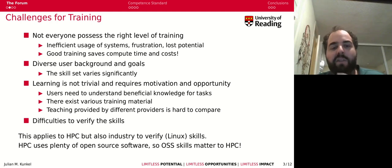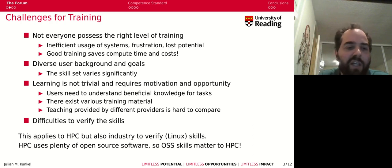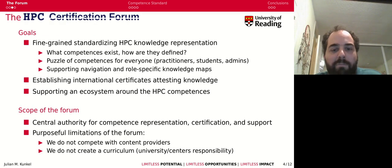And finally, you have difficulties to verify the skills and to get certified, which is finally what it's about, particularly when we talk about open source software, because certification typically is quite expensive. This applies particularly to high performance computing, but I would say to industry and Linux skills in general. And as high performance computing uses a lot of open source software, open source skills matter a lot to HPC. So there is a natural crossover.